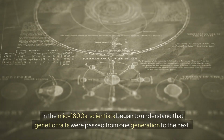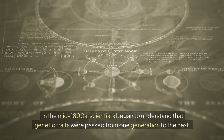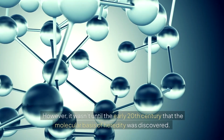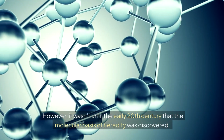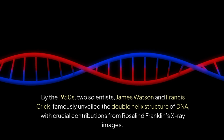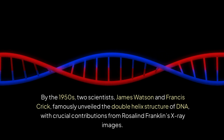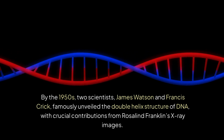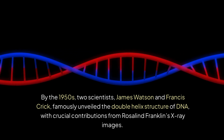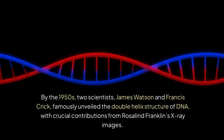In the mid-1800s, scientists began to understand that genetic traits were passed from one generation to the next. However, it wasn't until the early 20th century that the molecular basis of heredity was discovered. By the 1950s, two scientists, James Watson and Francis Crick, famously unveiled the double helix structure of DNA, with crucial contributions from Rosalind Franklin's X-ray images.